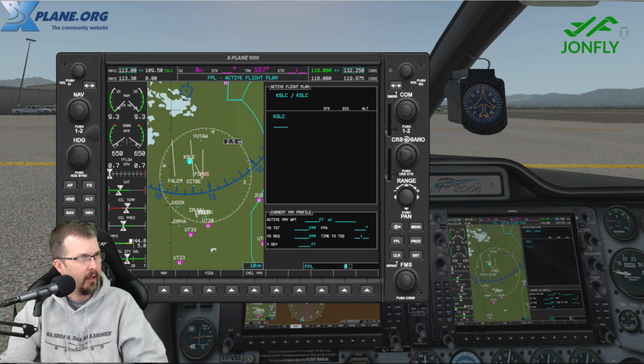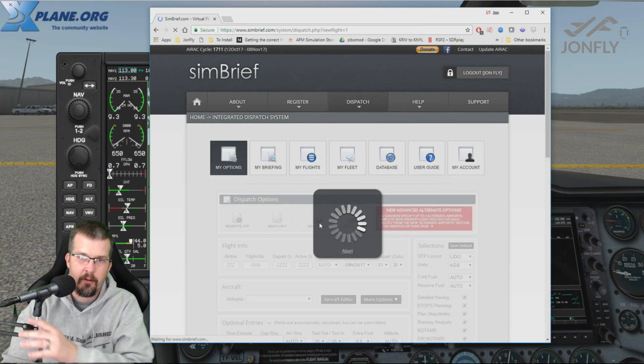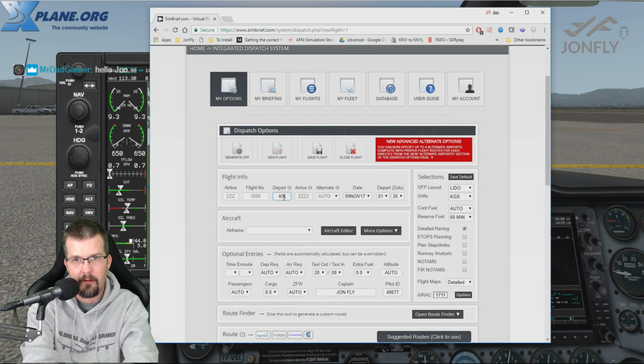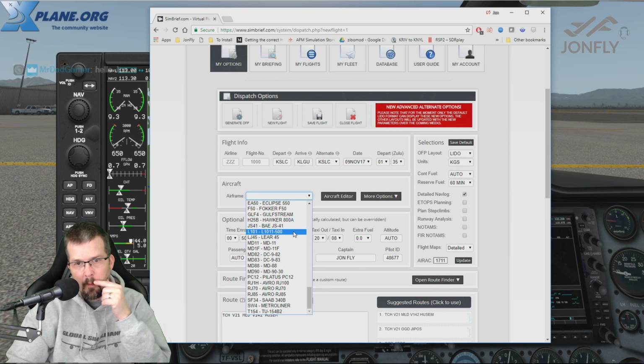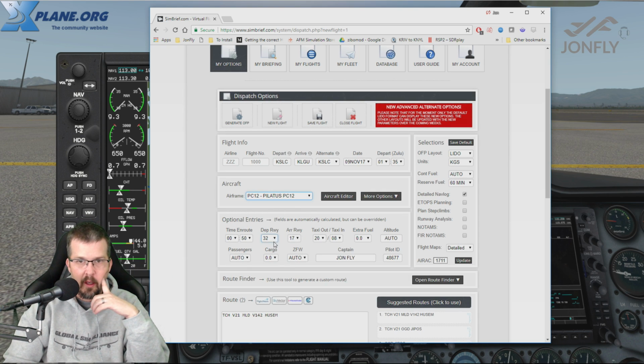Okay, I'm just going to log into SimBrief. We're going to do a quick flight here. I'm in Utah, and I'm at Salt Lake City International, so I'm going to type in KSLC, and we're going to go to KLGU. I don't know if this plane is in here, or what plane this would be similar to. Let's just call it a PC-12. We're going to depart runway 3. Is it 3.2 or 3.5?